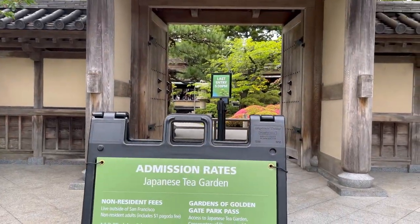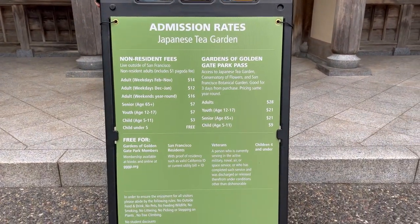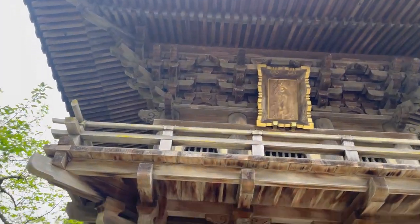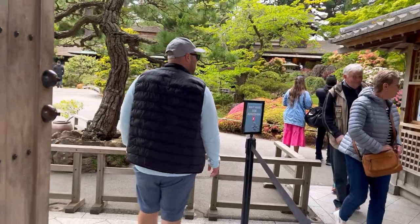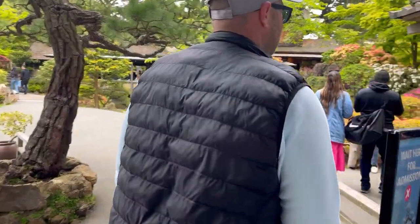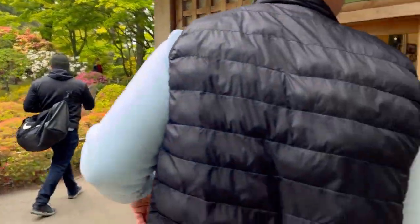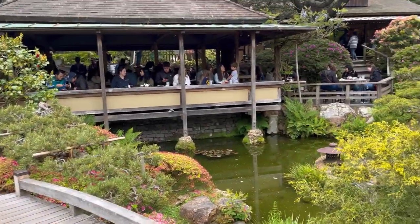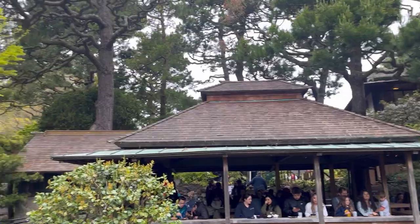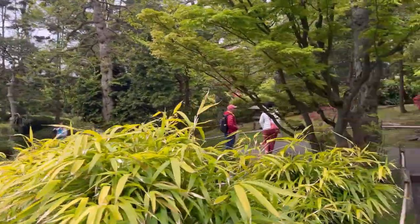So, just for the sake of it, these are the rates to get into the Japanese Tea Garden. And we are currently walking in. We have just entered the Japanese Tea Garden. So, as you can see, very, very oriental.